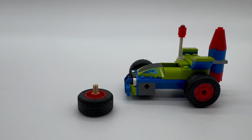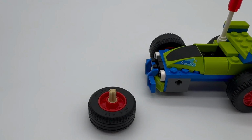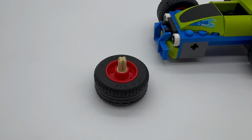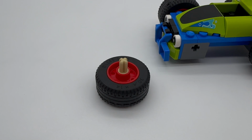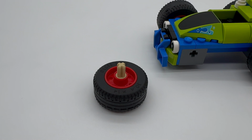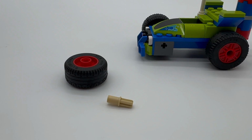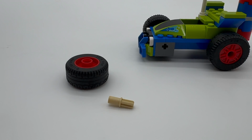As this is a 4+ set, one thing I do want to point out is the connection point for the wheel. Normally in a set, this should be 3 separate pieces. You would have the rubber wheel, of course, the inside of the tire, that red part, and then the actual Technic pin all separate, but this came pre-assembled in the bag for all 4 wheels. However, these are traditional Lego pieces and you're still able to separate them yourselves.